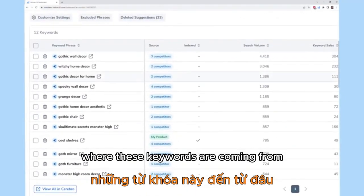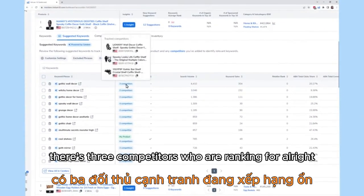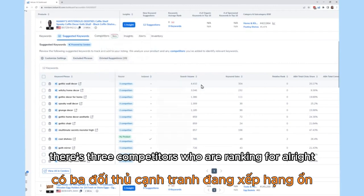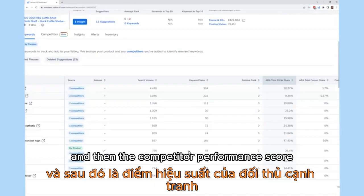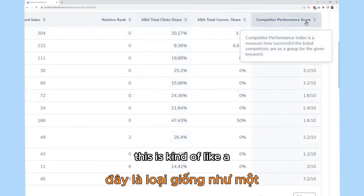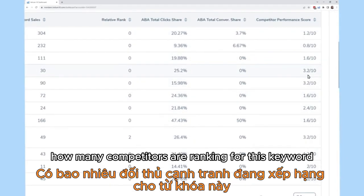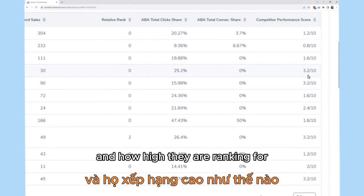where these keywords are coming from. So look at this. Gothic wall decor. There are 3 competitors who are ranking for it. All right. And here's the search volume. And then the competitor performance score. This is a score based on how many competitors are ranking for this keyword and how high they are ranking for it.